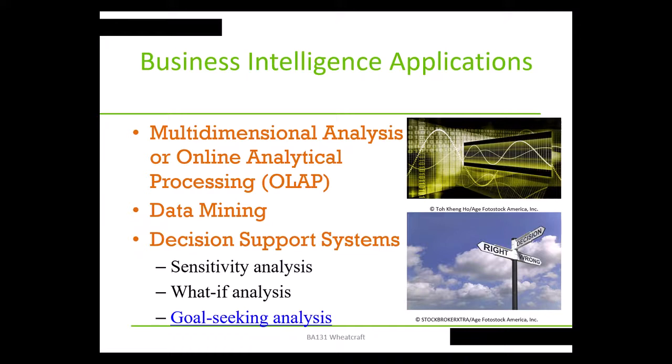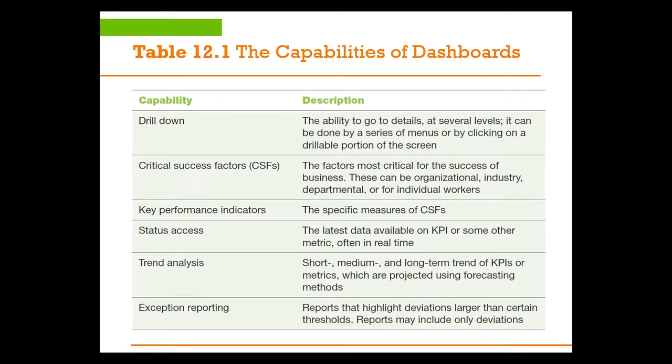As soon as I start changing more than one variable at a time, the built-in goal-seeking tools in Excel don't really handle that. Dashboards are really great because most businesses have hundreds of different metrics that you could look at, and how can you keep track of all of them? And the answer is you can't.